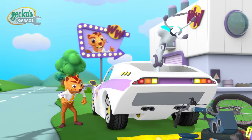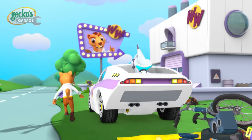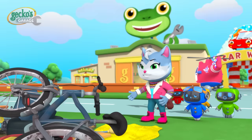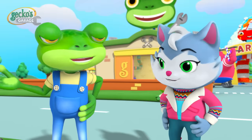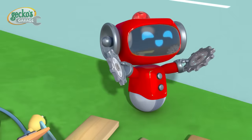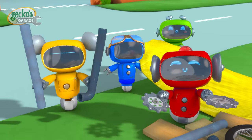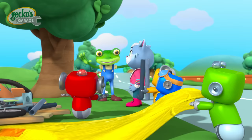No more pesky parts cluttering up my nice clean garage. This is not junk. You're right, Cat. We can use this stuff. Weighs not one nut. I can tell you have an idea already, Gecko. Let's just say I'm aiming high.